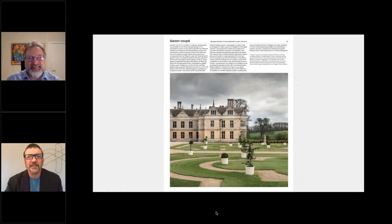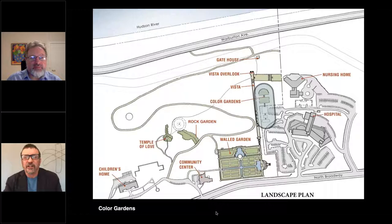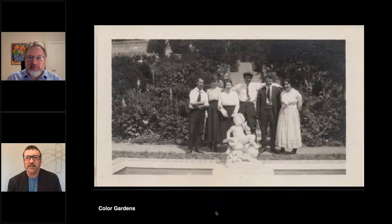And speaking about exciting spaces, to look at the color gardens, and you can see on the map, this was a series of originally six color gardens that were on terraces parallel to the vista. And actually you could walk in and out of the vista into these separate color gardens. They were all a bit monochromatic, and you can see Untermeyer's staff at the very bottommost color garden in this photo. You can see one of the 60 greenhouses Untermeyer had through the property in the background of this photo.